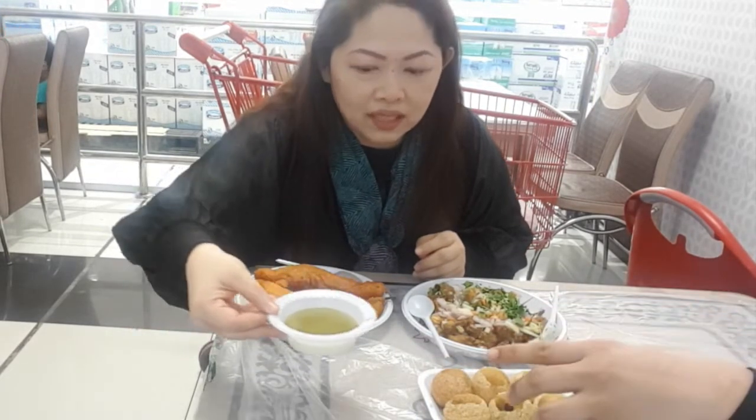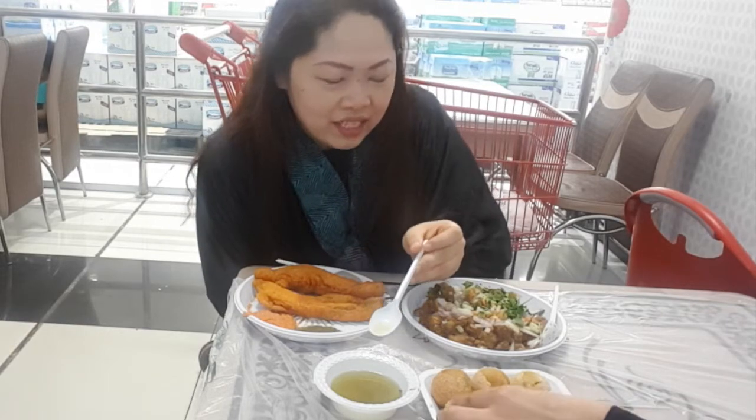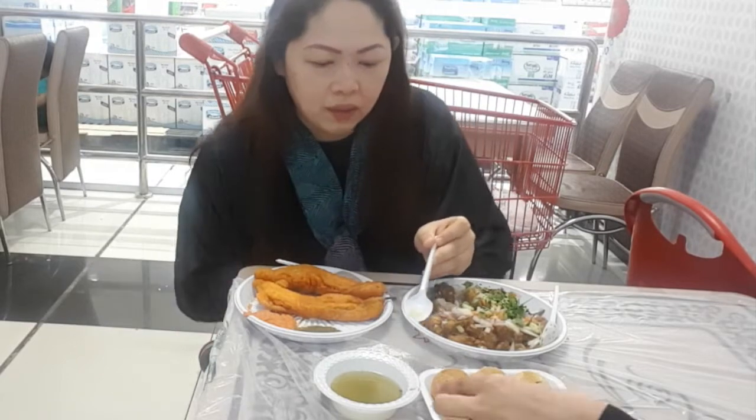And panipuri is served with this masala water. Chili powder and jeera water. Salty, a bit spicy. We need to dip this thing in the water and have it. This is the dipping for this panipuri. Okay, take this, dip it in this.